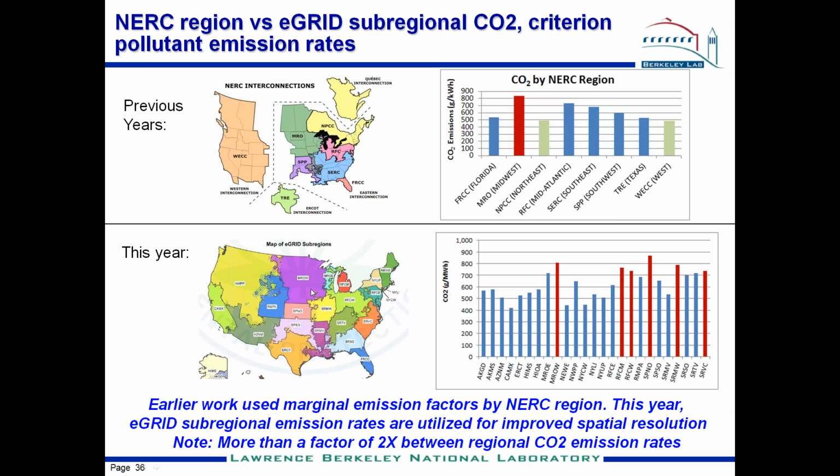And what's driving that is really the fact that you're offsetting dirtier or higher carbon intensity electricity in these regions of the United States. So this is showing the emissions factor for different EGRID regions. So there are 22 regions, and MROW, where Minnesota is, is one of the higher ones, as is RFCW, which is here, also one of the higher ones right here. So earlier we'd used marginal emission factors by NERC region, but we've transitioned to higher resolution EGRID subregions. And the thing to note is that this emissions factor can vary by more than a factor of 2 between regions, between the dirtiest regions to the cleanest regions, California, for example.